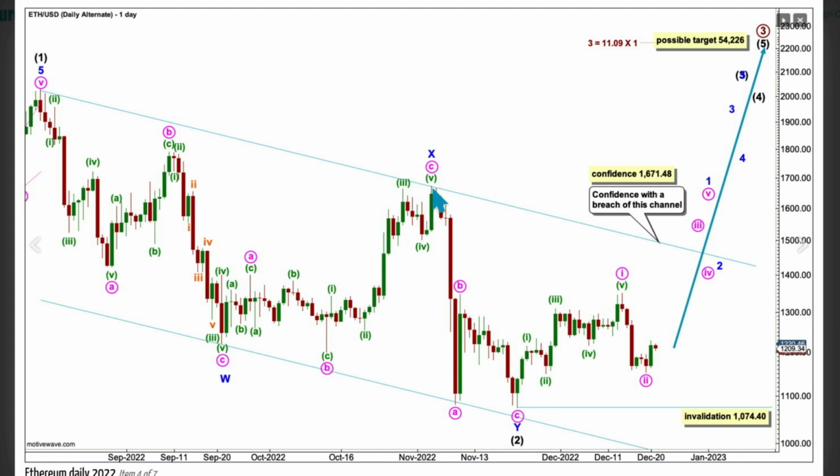This wave count is identical to the last one up to this high here, and instead of A, B, C, what if it was A, B, C? And I've checked this minute C on the hourly chart to see if it will subdivide as a 5-wave impulse. It absolutely will. I have no problems there.